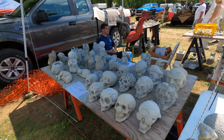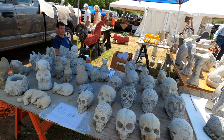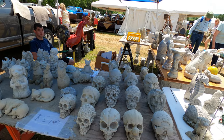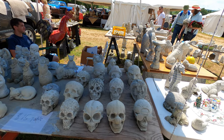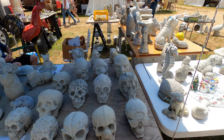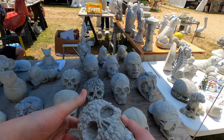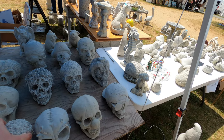I was also pretty tempted to pick up one of these skulls. Because they've got like an alien skull there, I guess that's a clown skull with the little clown nose. And then the one on the left there is actually covered in tiny little skulls. So those would make a pretty good Halloween decoration.